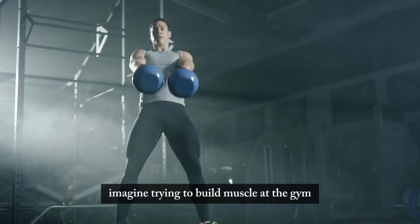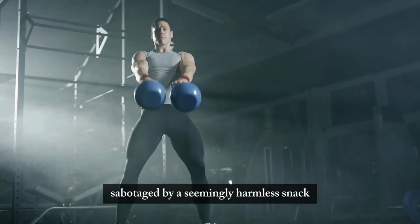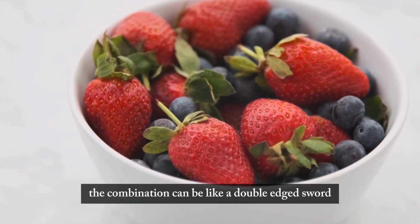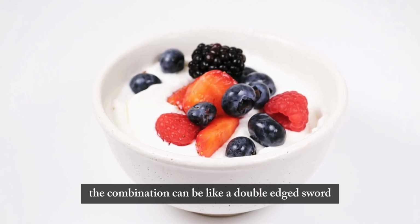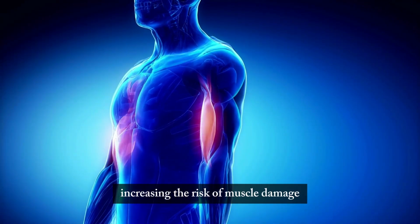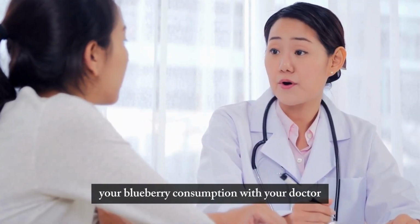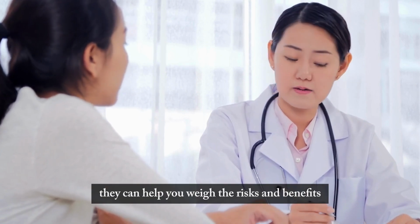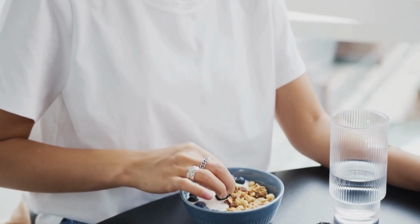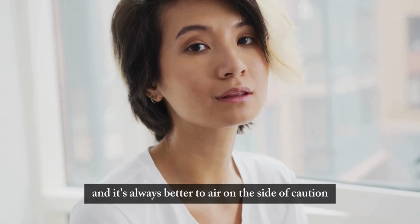Imagine trying to build muscle at the gym, only to have your efforts sabotaged by a seemingly harmless snack. That's the potential reality for those on statins who consume blueberries. The combination can be like a double-edged sword, offering potential benefits for heart health, while simultaneously increasing the risk of muscle damage. If you're taking statins, it's crucial to discuss your blueberry consumption with your doctor. They can help you weigh the risks and benefits and determine if blueberries are a safe addition to your diet. Remember, moderation is key, and it's always better to err on the side of caution when it comes to your health.